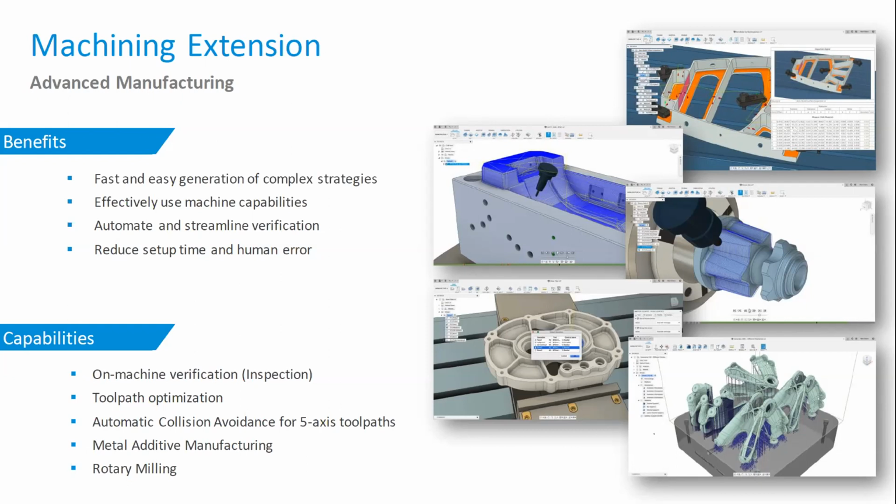On-machine probing is also provided, to improve the accuracy of CNC machining. It also has steep and shallow strategy as well as part alignment. So these are a couple of the features which the machining extension offers you. Now I will request Vipul to showcase the actual product.